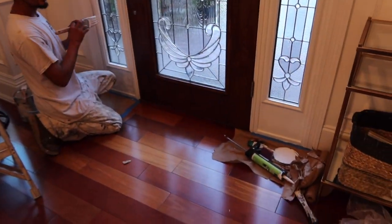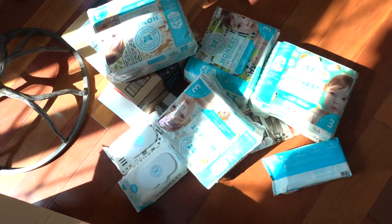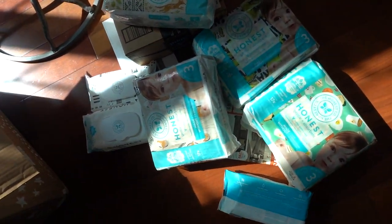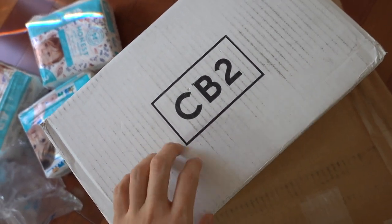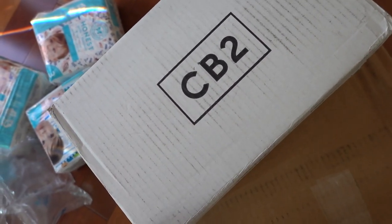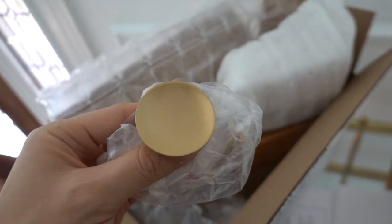Oh. Yeah, it's nice. Look at this mess Lydia made. She opened up all the diapers for Caleb. Oh my goodness. This is Caleb. I know, Lydia, you opened the box. What happened? Caleb. And this is the knobs and door pulls. I mean the pulls for the cabinets. Let me open it. Look at this.